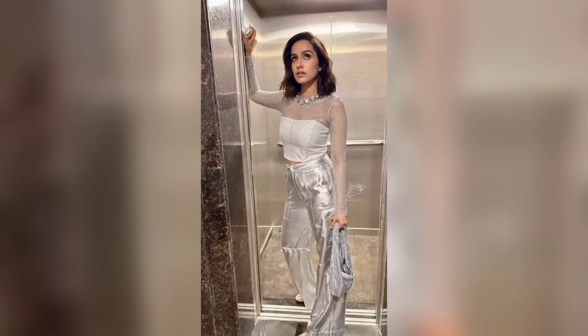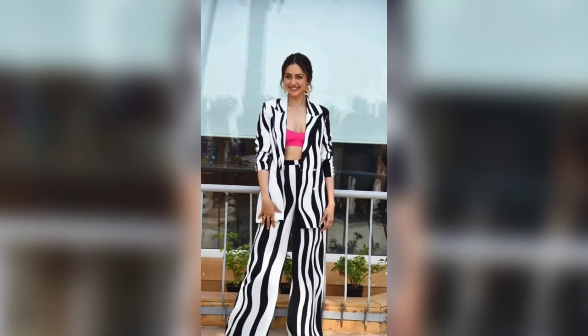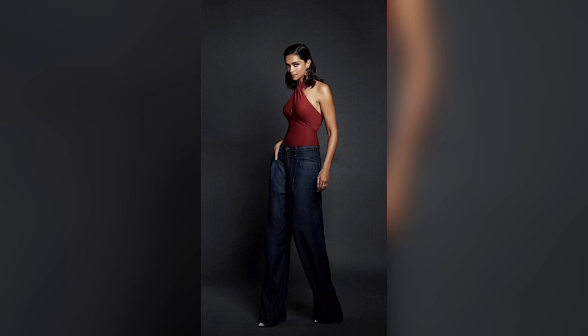Ladies, wanna look cute and trendy? Pair your wide leg pants with a short crop top. It's a cool and playful combo. Girls, if you are feeling fancy, try wearing your wide leg pants with a nice shirt and a fancy bralette. If you want to look smooth and stylish, go for a tight one-piece suit with your wide leg pants.